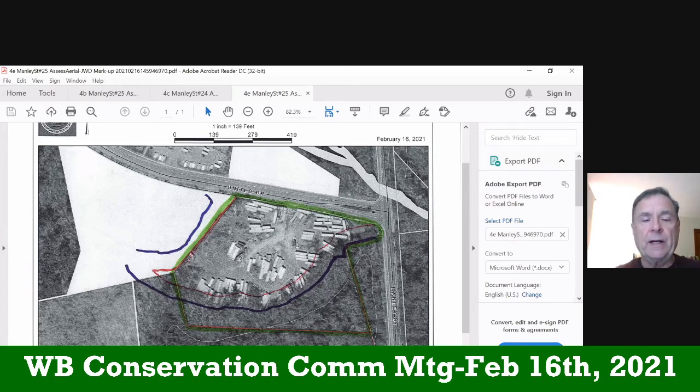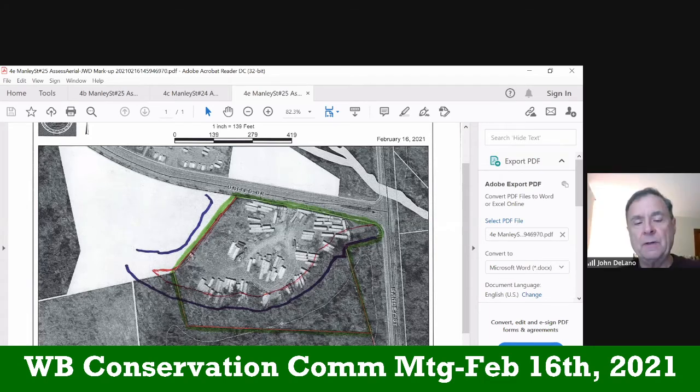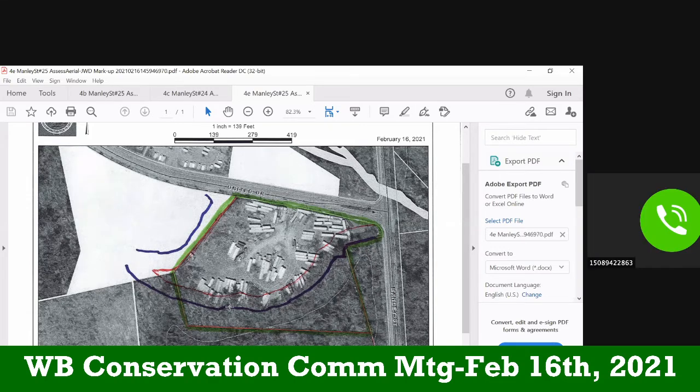The red outline is the land that's currently owned by him. And this down here below it is the parcel he wants to convey. And again, excluding this little block here. And I think I got just maybe a couple more.